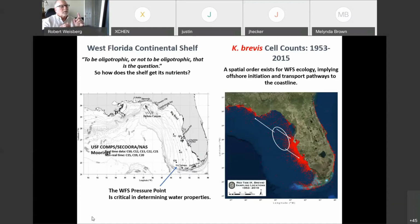Going back to the left-hand panel again, where that arrow points to the pressure point, when the Gulf of Mexico loop current hits the West Florida shelf slope at that location, it can actually set the entire West Florida shelf in what we call an upwelling circulation, which means that water will be flowing toward the shoreline along the bottom and flowing away from the shoreline at the surface. So whatever is cooking offshore at depth can be carried to the shoreline when the loop current is doing that, and whatever is at the shoreline at that time can be carried offshore. So that's a very important thing to remember.